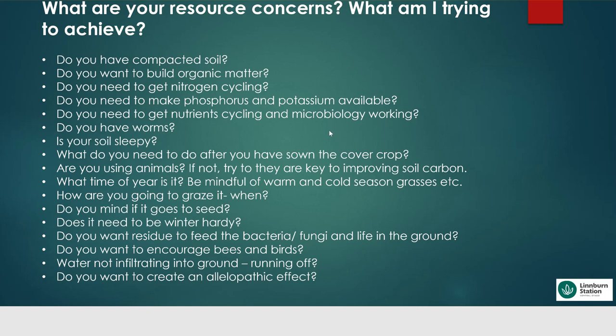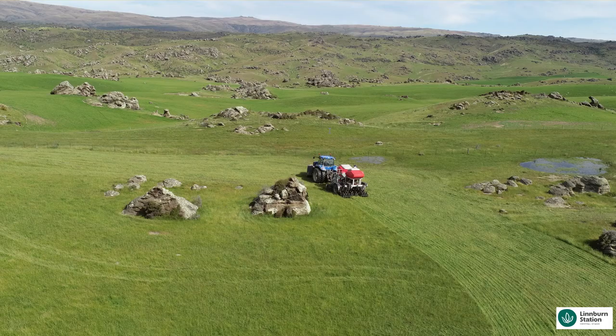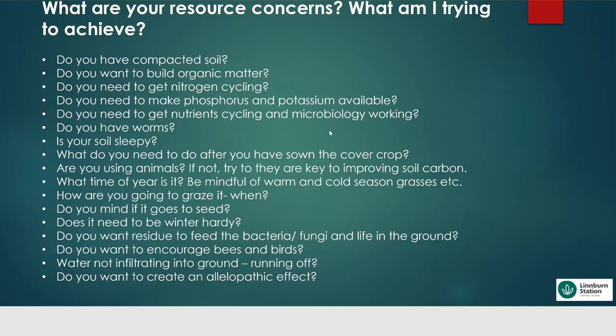When we're looking at cover cropping, one of the key aspects of the whole thing is it's about actually understanding before you go and implement what your resource concerns are. And Gabe Brown talks a lot about this in his book, but it's understanding what you're trying to achieve. It's like if you have compacted soil, or you're trying to build organic matter, or you need to get nitrogen cycling, or you need to make phosphorus and potassium available, or get nutrient cycling and get the microbiology working. It's worth understanding what your resource concerns are, what your limitations are.